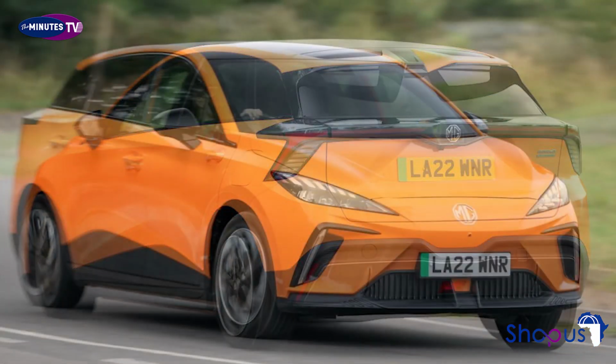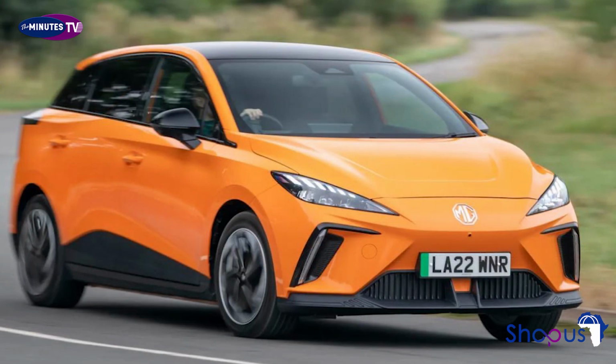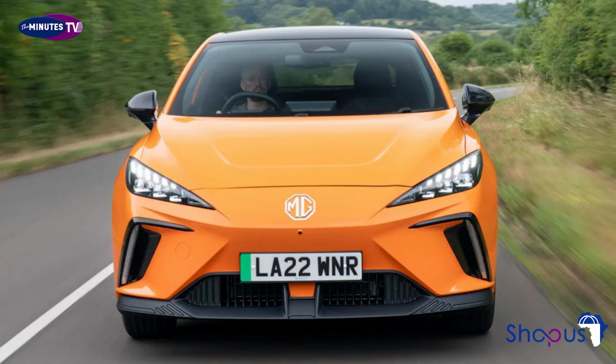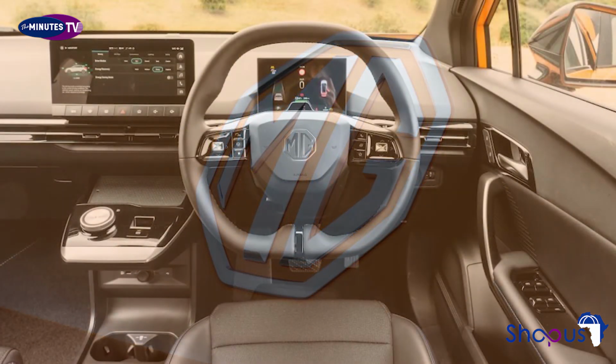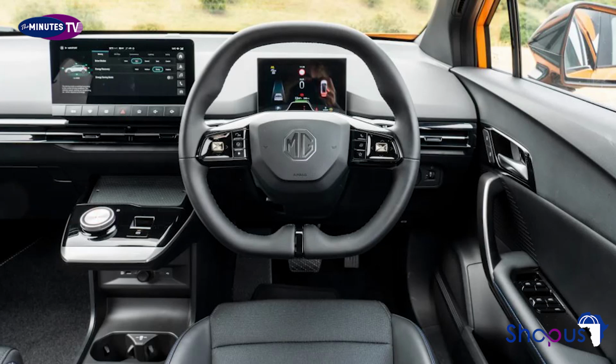Warranty. MG offers a reassuring 7-year, 80,000-mile warranty for all of its models, which is almost on a par with Kia's vehicle cover of 7 years, 100,000 miles. This might be an important point for buyers to consider, particularly when you compare it to Volkswagen's 3-year, 60,000-mile warranty.